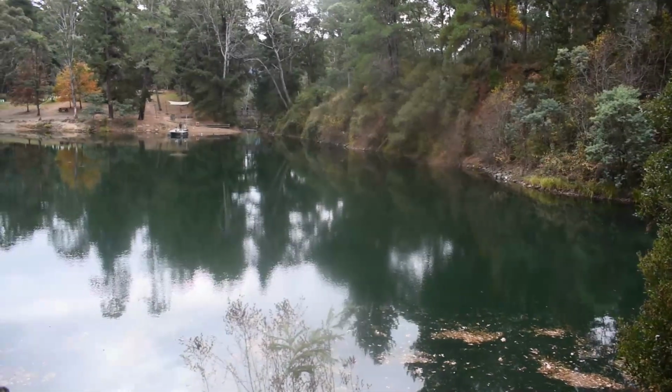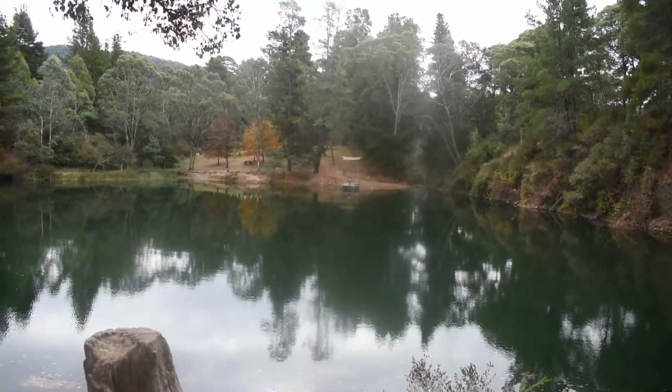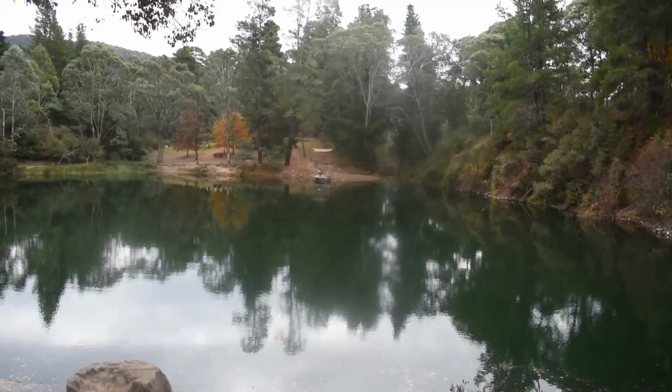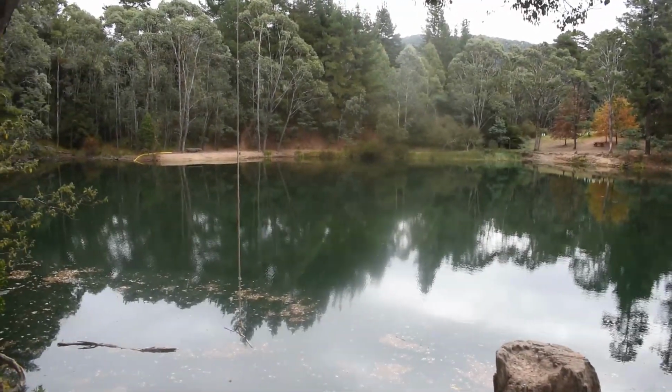Now we're on the other side of the waterhole. We were on the other side. Of course, the jetty, Jupe's jetty, is over on the other side. So we're on the south side of this lake.